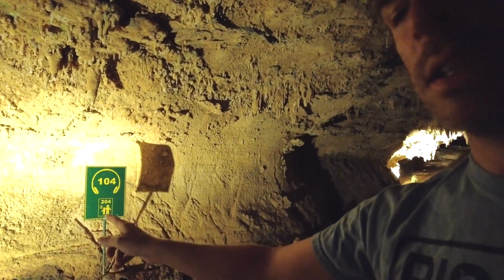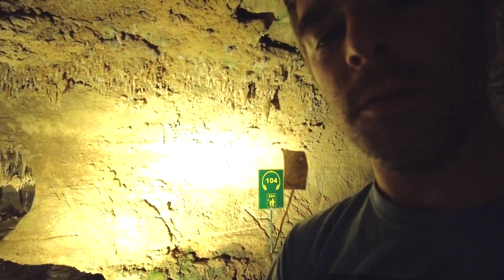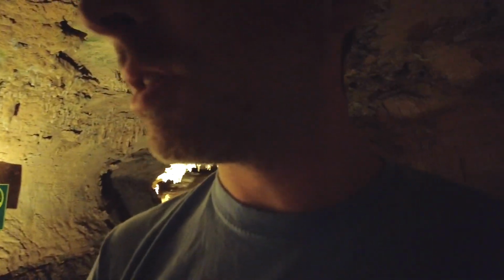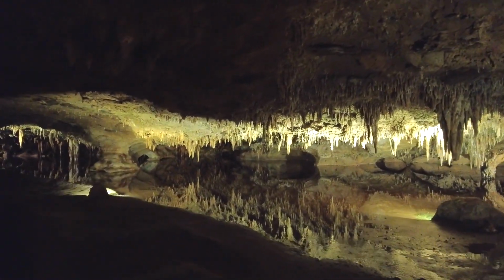Wow. So one of the cool things they have is these signs set up. As you go along the way, they have directions. We're at 104, and she has 104 in her brochure, and we can read about what's going on. So this is, you said this is what? There's no stalagmites on the bottom there. That's water. Yes. What's it called?